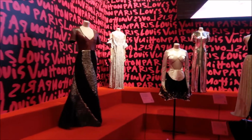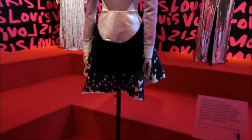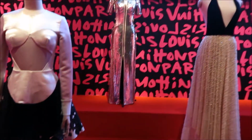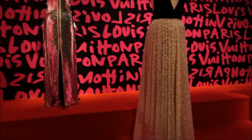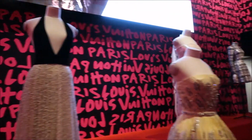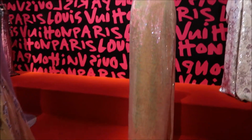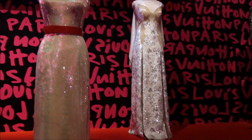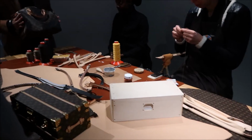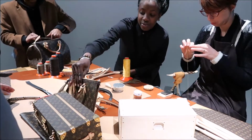These are all the pieces that were worn by celebrities on the red carpet, designed by Louis Vuitton. Okay. Zippers, I love this. It's not a bad thing. Zippers is always the key.